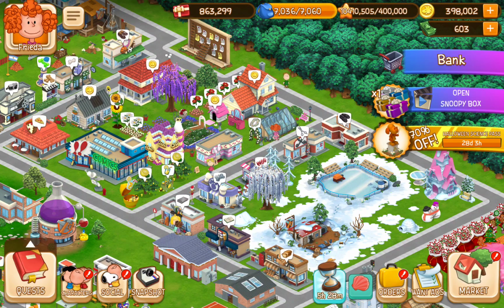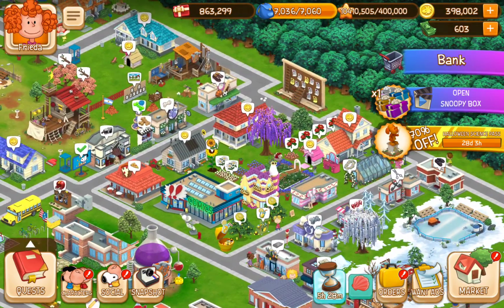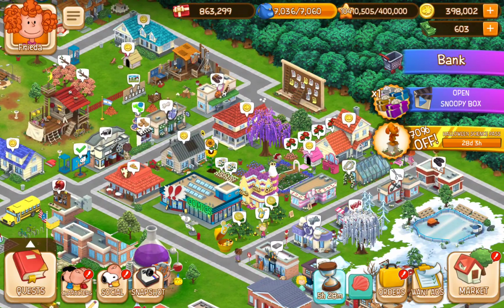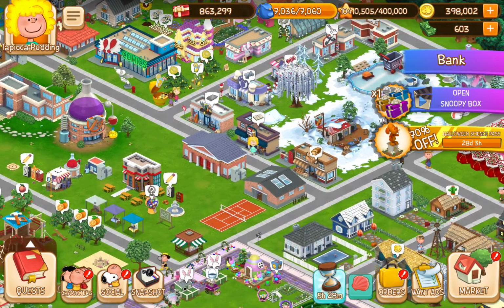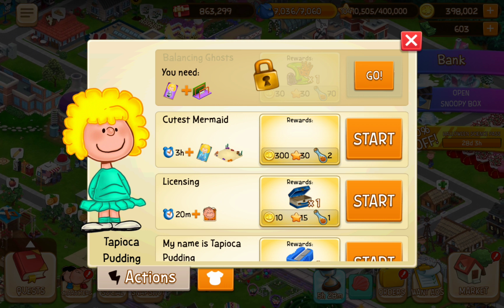You can get me groceries, but I can get groceries easy. I just have to go to my stores. Oh yes, tapioca pudding is also getting an outfit. Finally, this girl is getting some costumes. It's nice to know that this girl is getting another costume because, frankly, she was due for it.